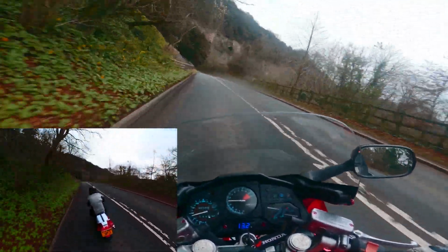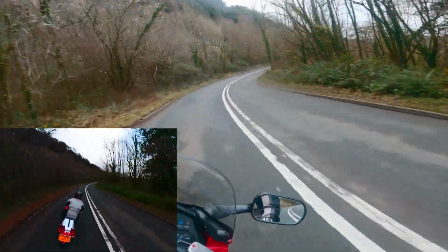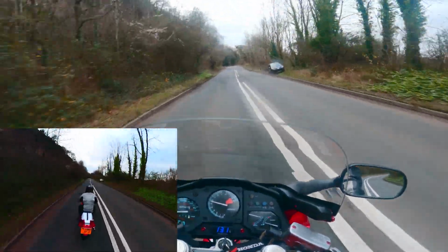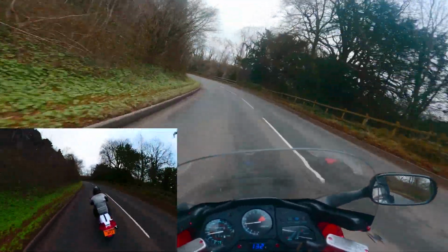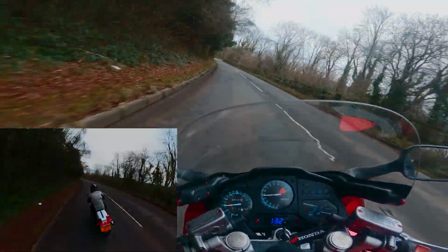Now I'd like to mention the handling and brakes of the VFR 750. I should first let you know I have a YSS shock on the rear, which is a decent budget brand, usually better than OEM. I'd assume most of these bikes would have had the stock one replaced by now too. I have stock front forks, which seem to be the weak point on this bike.